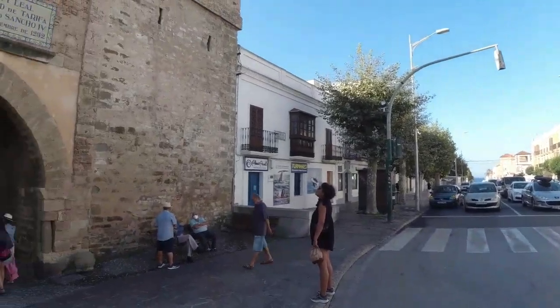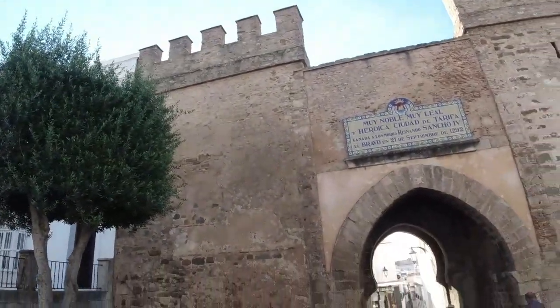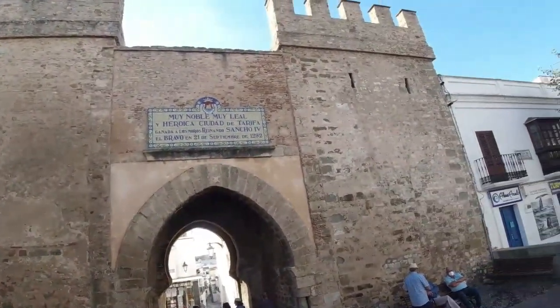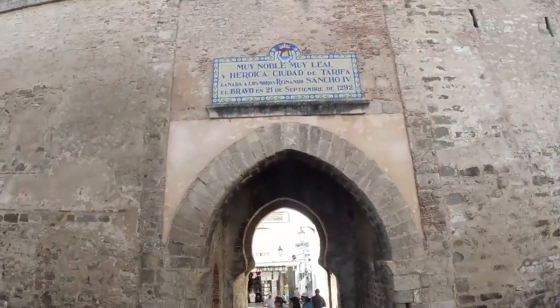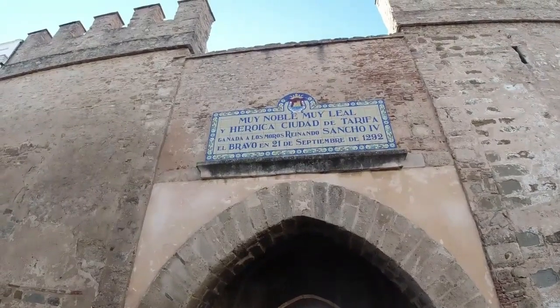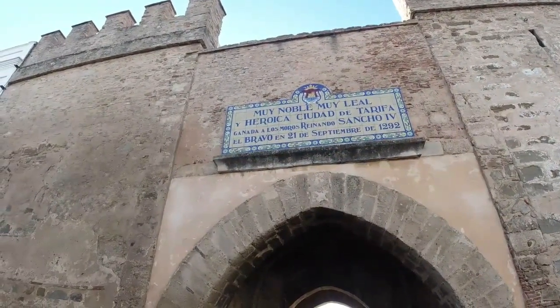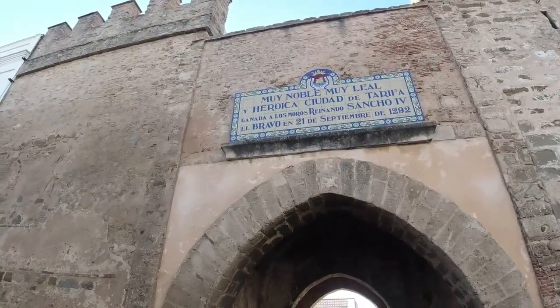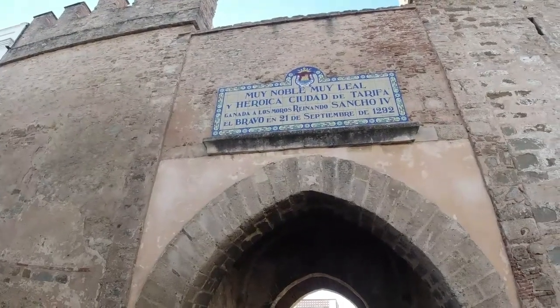Good morning. Handy Sandy invites you to Tarifa. This is the principal entrance. Let's go for a little walk. As it says here, muy noble, muy leal y hermosa ciudad de Tarifa. 1292, 21st September. Let's go for a little walk.